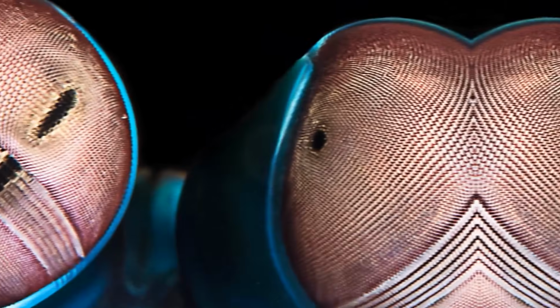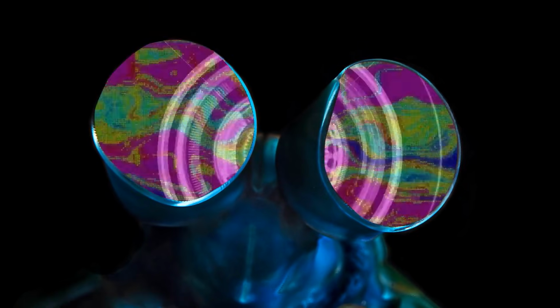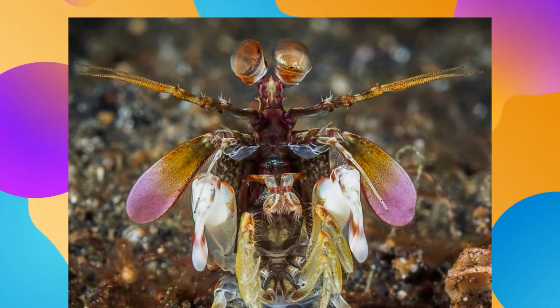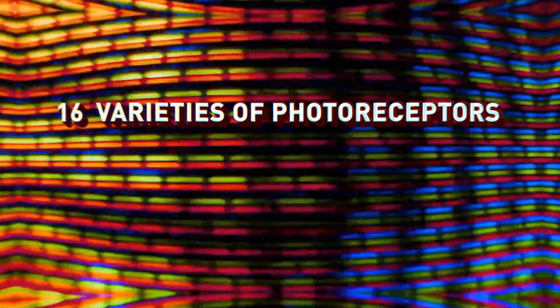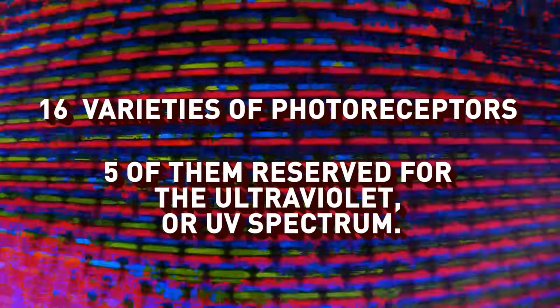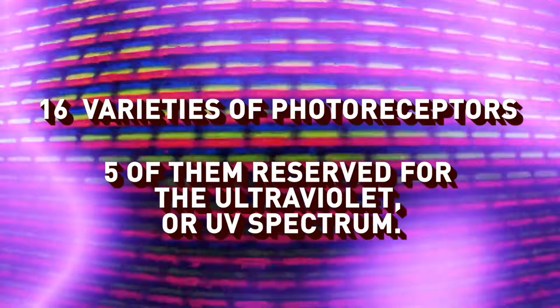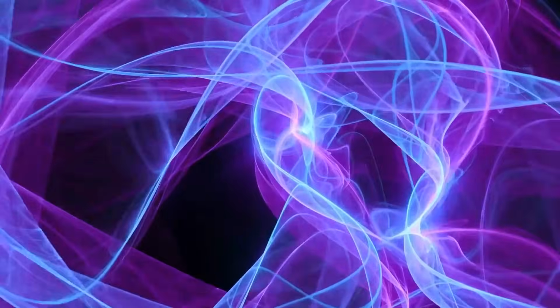In terms of vision, mantis shrimps probably have the most psychedelic vision out of all animals. These funny-looking creatures have a whopping 16 varieties of photoreceptors, with 5 of them reserved for the ultraviolet or UV spectrum. Ultraviolet rays are really short wavelengths, which are invisible to humans.